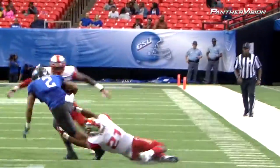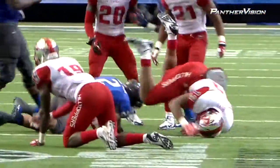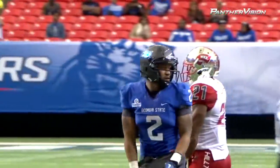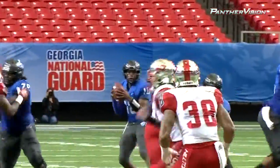Shotgun snap to Bell. Ronnie going to look over here to the near side. It's caught by Albert. Albert going to go. He escapes one tackler, but he is able to get up to the 31-yard line. That was Arias. Four wideouts. Evans now in motion to the far side.